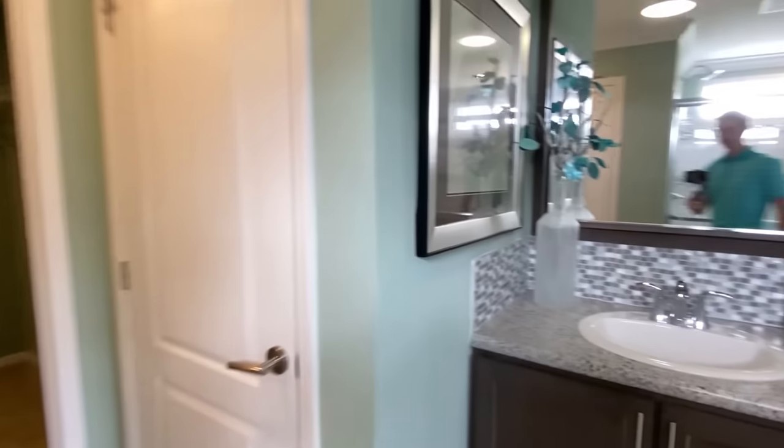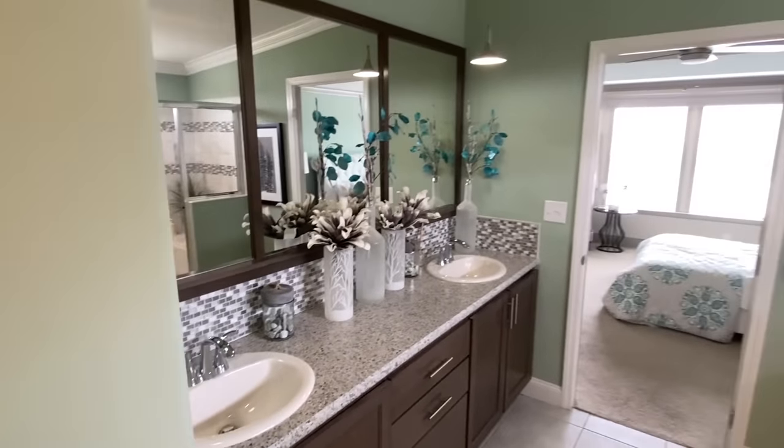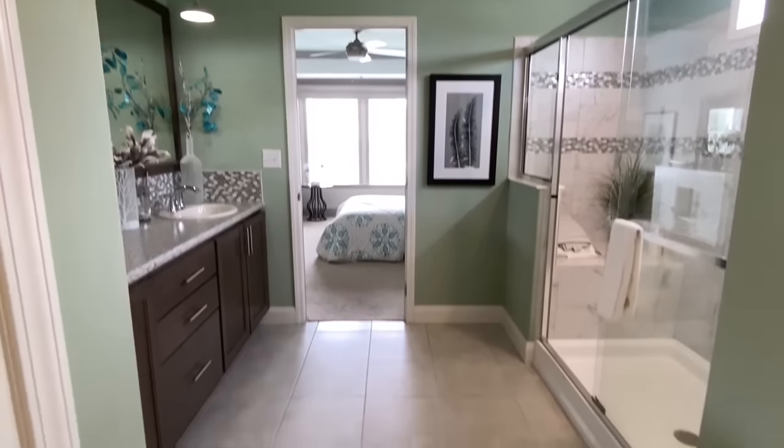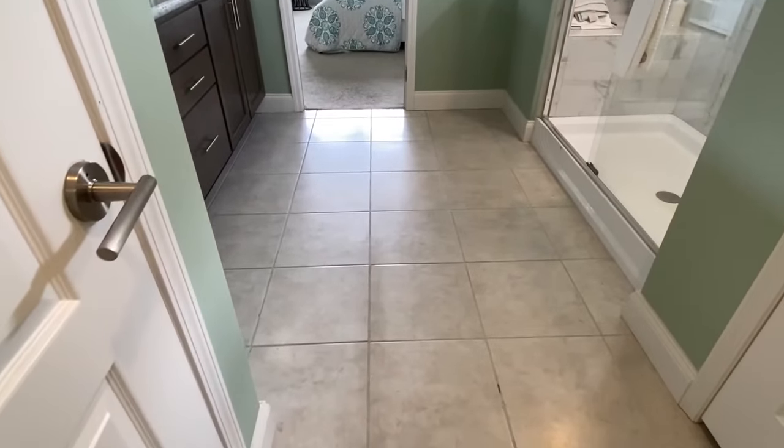Let me get a shot of sinks from over here. Notice we got the same tile in here as well.